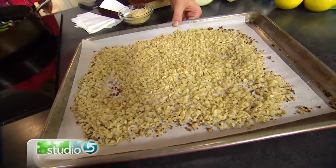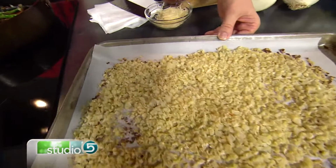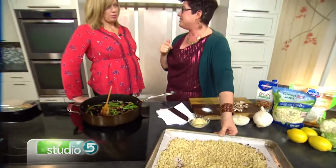The texture becomes an issue. So if you roast it, you'll have that nice, yummy flavor. So on parchment paper, or just in your baking sheet, I just put all the cauliflower out, tossed it with a little olive oil and salt, and roasted it at high temperature, 425, for about 20 minutes. That's it. Okay. That's it.